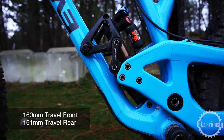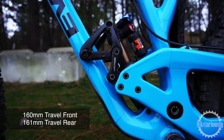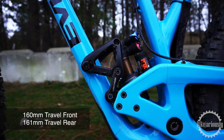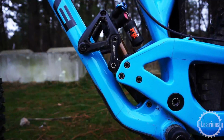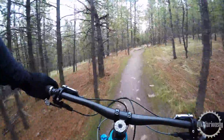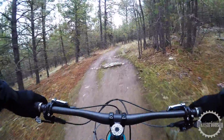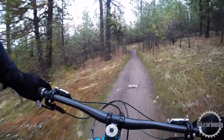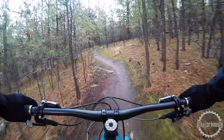I'm not gonna bore you with so many specs and numbers. I'll post some links to give you more information on the science behind it, but overall, we haven't really hit anything too steep on the climb, but I am open in the shock, and so far it's pedaling okay. I wouldn't say it's a spirited climber, but this does have 161 millimeters of rear travel.